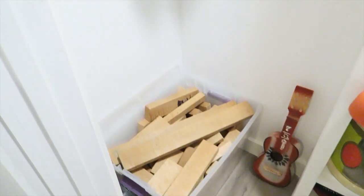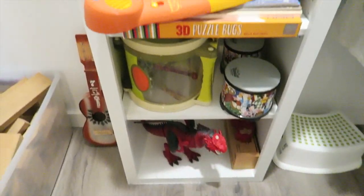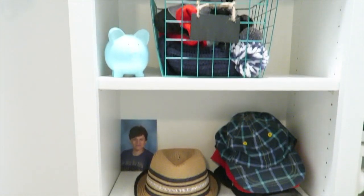So that is it, you guys. I hope you enjoyed this room refresh. It was a lot of work, but it was well worth it. This room was overdue for a sprucing. So I hope that this inspires you to do a refresh in your home.